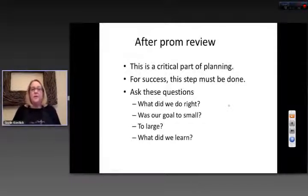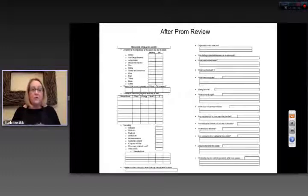Keep track if there was anything major in the weather that happened that might have stopped the prom business from coming in. Who knows? Maybe there was a hurricane that year. But these are all little things you want to keep track of, from the flowers you ordered, from the products you ordered, what colors seemed to sell, what colors didn't seem to sell. Keep notes on all that and do an after prom review. And on the next slide, we actually have a form that will help you get started with that. It's on our website as well.